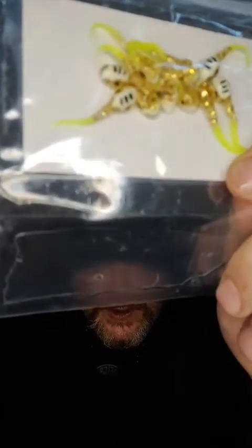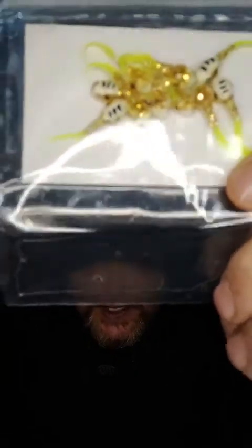Look at these. These are cool. That gold, white, and chartreuse. Aren't those fun? And they're about the size of a dime. Really, really fun.